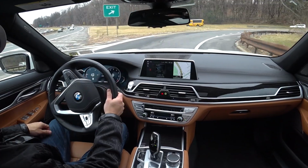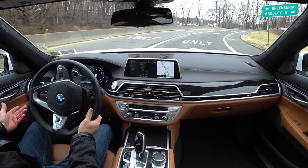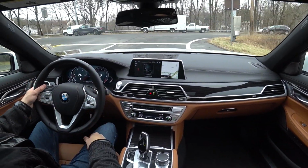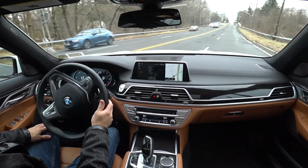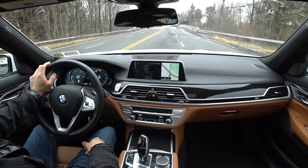It's just a great car, and I don't think you could go wrong with it. A lot of guys are going to be cross-shopping these cars between the S Class, the 7 Series, and the LS Lexus. But to be honest with you, I feel that the BMW 7 Series is in the same category, but it's catering to a different type of buyer.